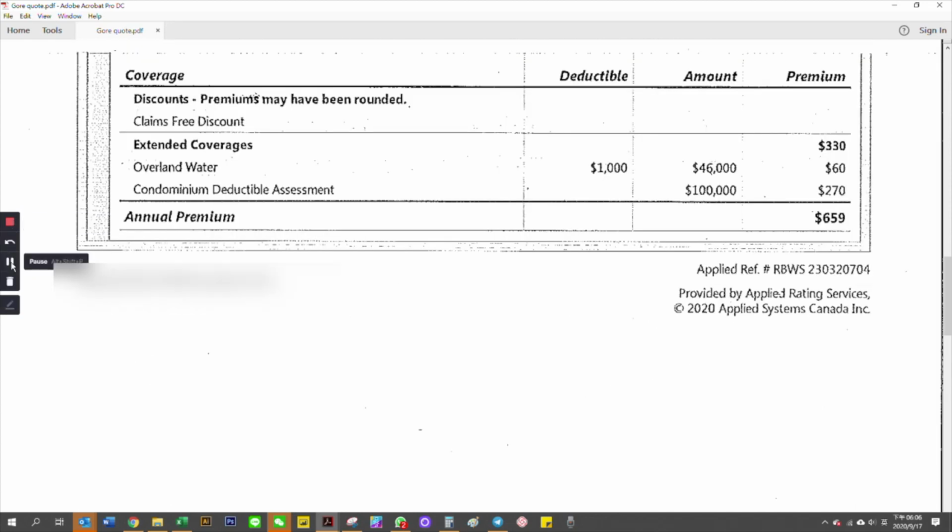Okay, the next section over here. You will see a quote. Sometimes it may show a discount, sometimes it may not. It really depends on the insurance company. It does not mean that your agent did not apply an additional discount. It might simply be that some insurance companies don't show it on the quote per se, and different insurance companies have different ways of applying the discount. But what you want to pay attention to is the extended coverage.